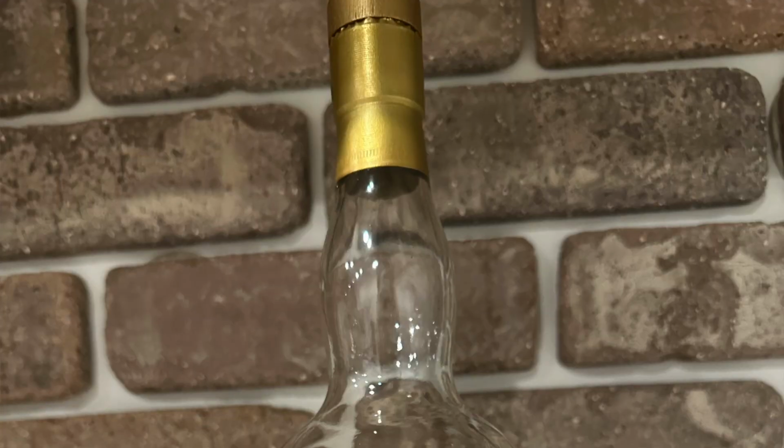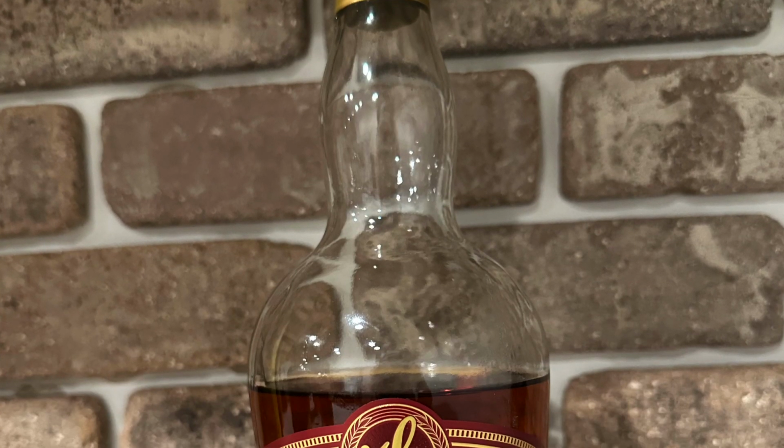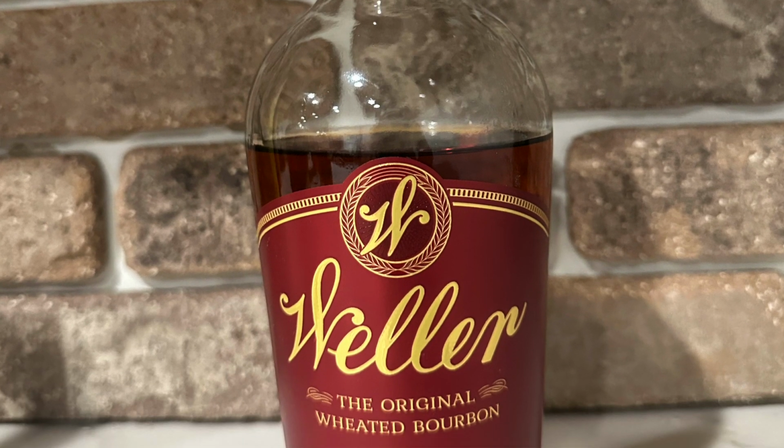Cheers. Now, I have had a sip of bourbon before this. I did have a little palate warm up with just the Michter's small batch bourbon. But yeah, right away it wasn't as red berry dominant, like fruit forward, as I was kind of expecting.